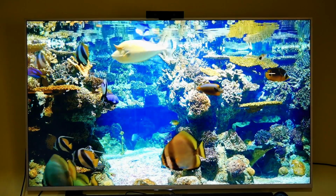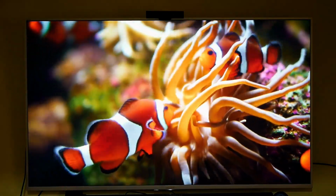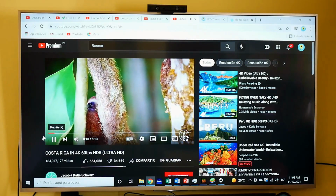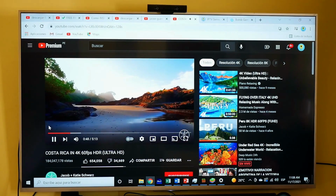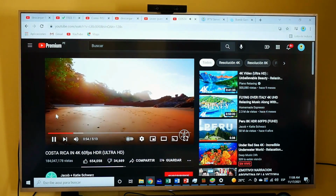The playback quality is in 4K resolution, and as you can see, it's pretty good. But here's my first criticism. When playing a 4K video, it would lag and sometimes even cut up, as if the processor or the network had a hard time keeping up with the 4K data stream, and it would show me broken frames.